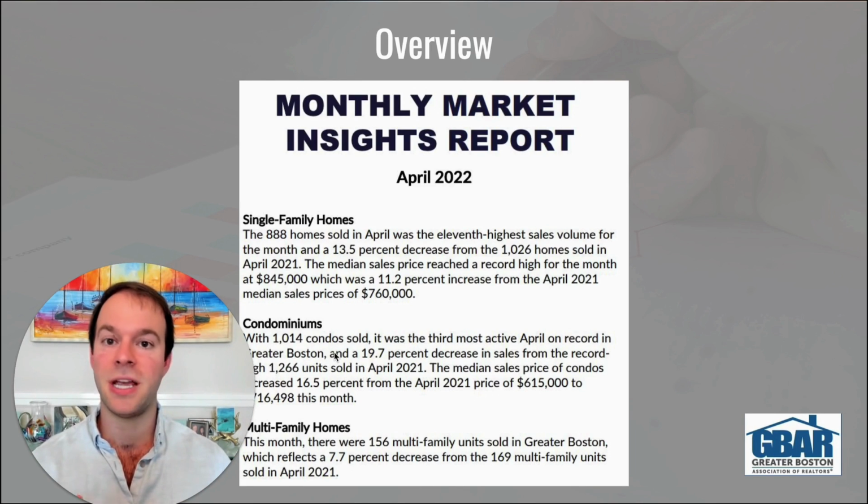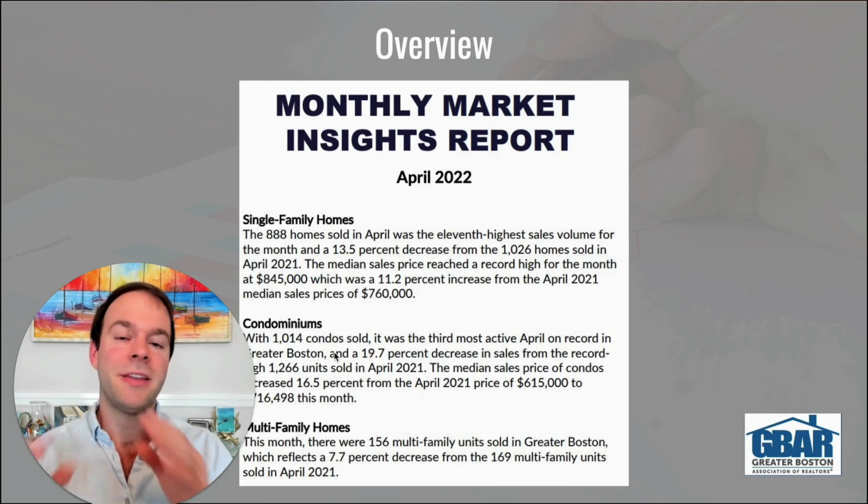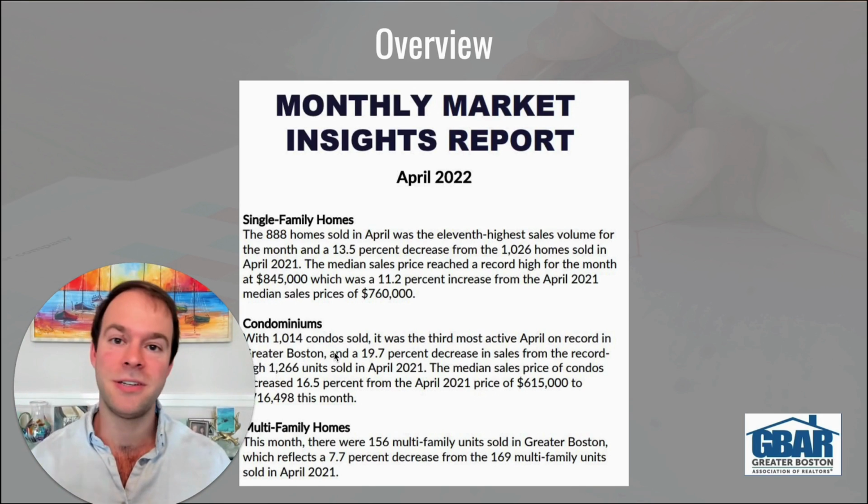And if you remember last year, everyone was yelling, hey, everyone, low inventory this year. It's crazy. Inventory is super low. So that's continuing to put upward pressure on the home prices that we're seeing, even with the rising interest rates that are going on right now.